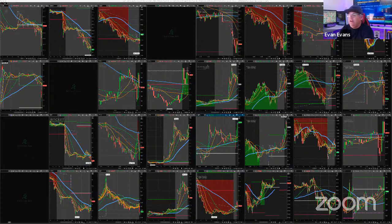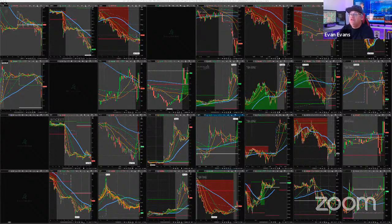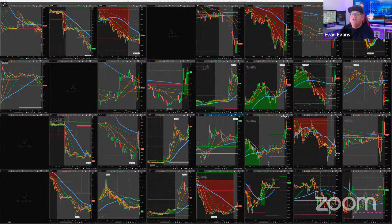I'm waiting for that breakout on Mito, MITO. And then Moderna, we're hoping for that breakdown. Etsy for a breakdown or a retrace. So we have two ways to go on Etsy, either calls or puts.